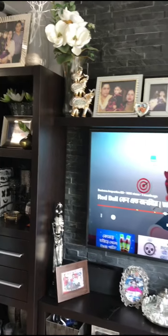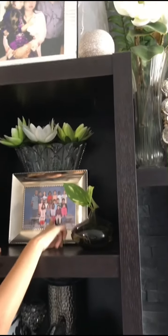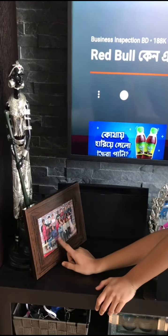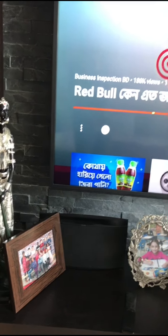We have some shelves here, and I will show you some coincidence in my photo. So first, you can see me sitting with a boy and sitting beside a black girl and a boy. But now, see the difficult coincidence, look. This is the same person that I'm sitting beside with. Creepy, isn't it?